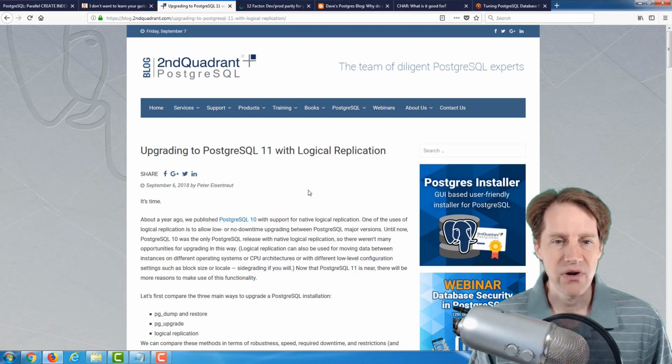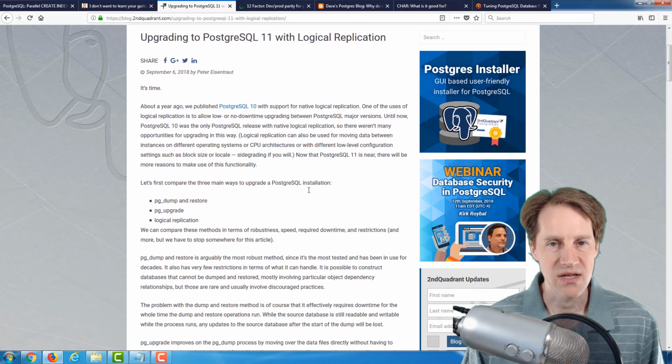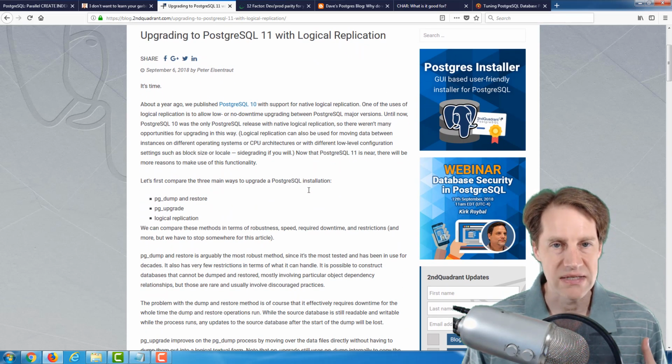The next post is upgrading to PostgreSQL 11 with logical replication. So again, logical replication, this is a feature that came online with version 10, and they're talking about potentially using that to upgrade to PostgreSQL 11 that's going to be coming out.